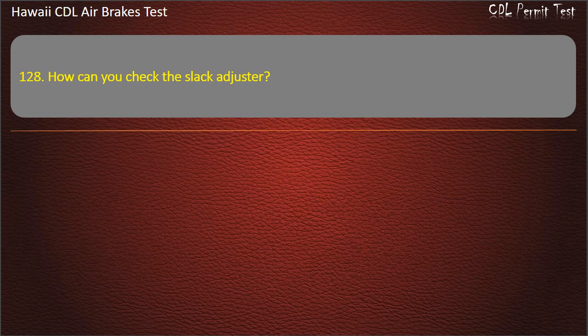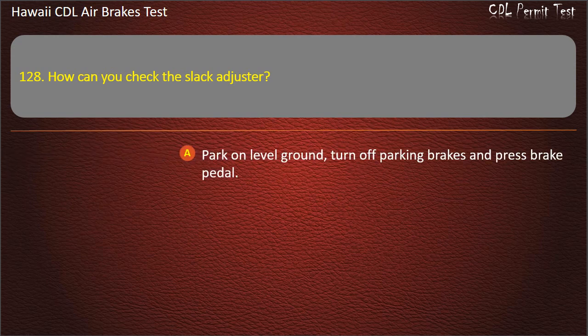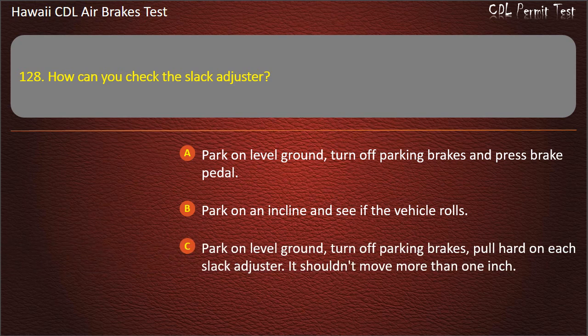Question 128. How can you check the slack adjuster? Park on level ground, turn off parking brakes and press the brake pedal. Park on an incline and see if the vehicle rolls. Park on level ground, turn off parking brakes, pull hard on each slack adjuster. It shouldn't move more than 1 inch. Answer. Park on level ground, turn off parking brakes, pull hard on each slack adjuster. It shouldn't move more than 1 inch.